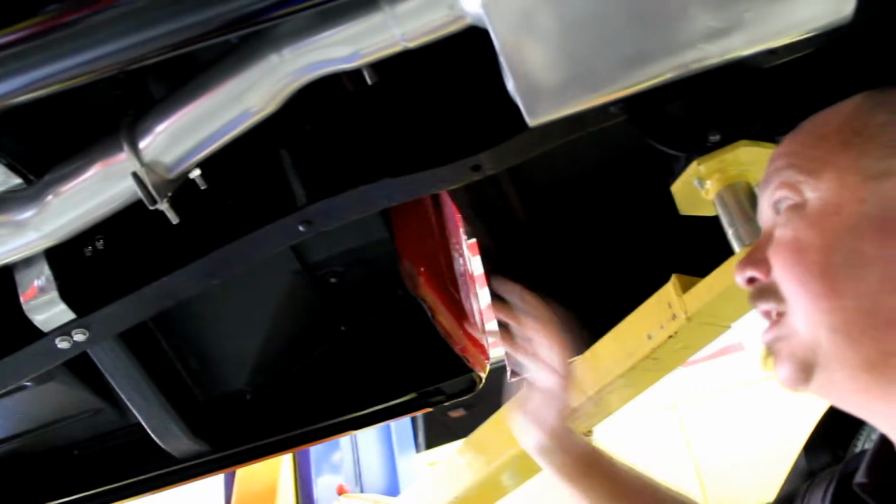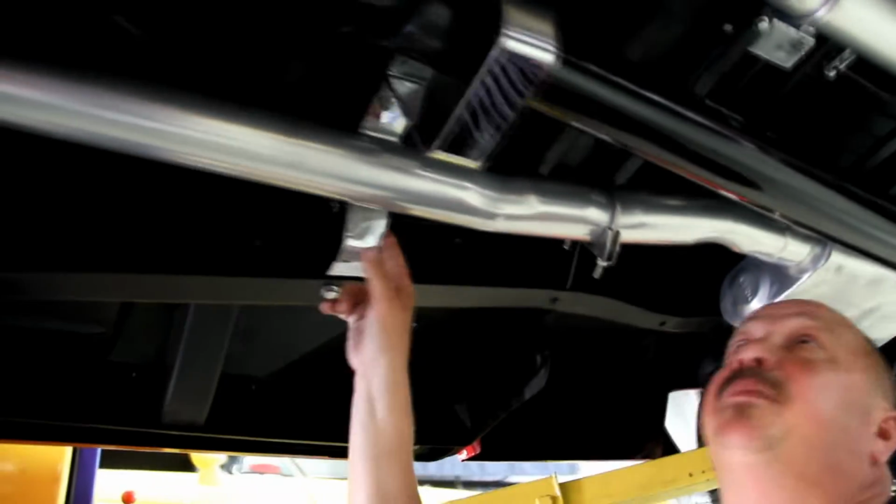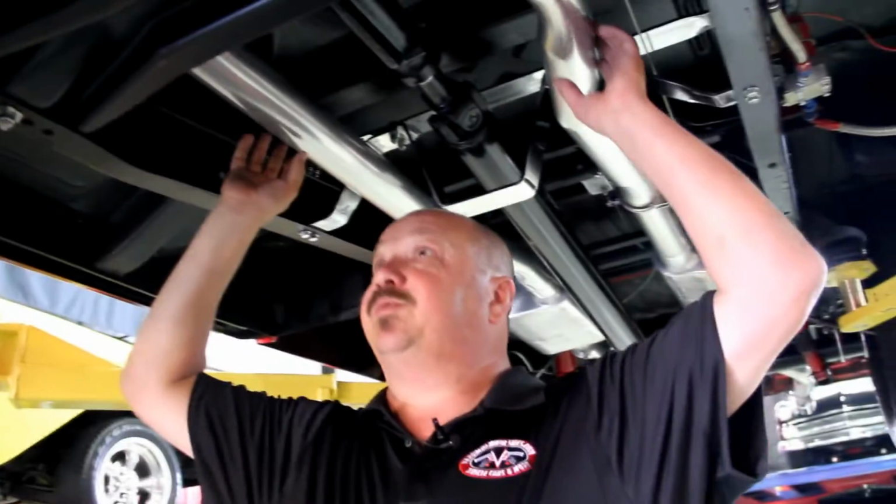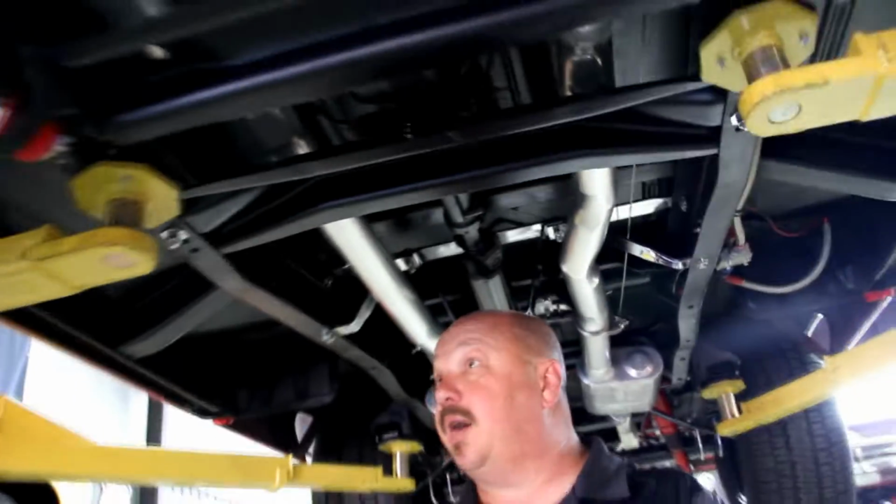The bed corners, this looks all original to me, nice and solid. So the truck was definitely a rusty truck when they started with it. The cross member here with the driveshaft loop has been chromed. These exhaust pipes are powder coated all the way up.